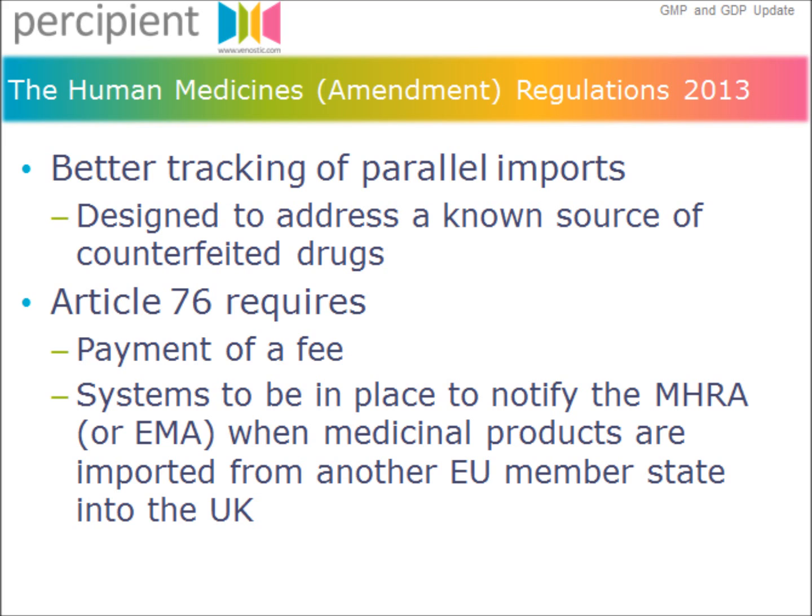So Article 76 of that Human Medicines Regulations now requires anybody who is importing drugs from another European country, first of all to pay a fee and to put systems in place to notify here in the UK, the MHRA or the European Medicines Agency, when they're importing products from another European Union member state. And that's really just to keep a track on who's actually being responsible for those parallel imports. There was a move during consultation of the Falsified Medicines Directive to really try and clamp down on repackaging and parallel imports.